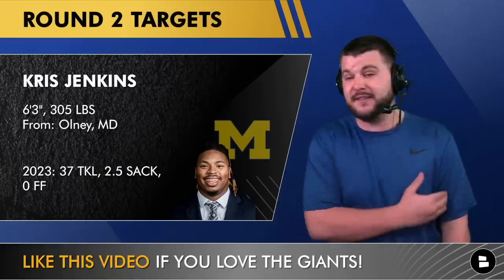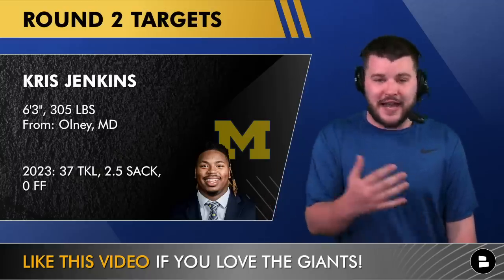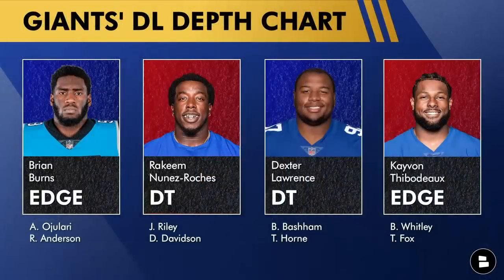6'3", 305 pounds, beefing up the trenches on defense is something that I would absolutely be a fan of, because outside of Dexter Lawrence, the Giants' defensive tackle roster and depth chart is a little bit questionable. Shout out to my man Nacho, Rakeem Nunez-Roches, but he was brought here to be a DT3. I like Jordan Riley, and I like DJ Davidson, but there's still question marks entering the league as they're only in year 2 and year 3.